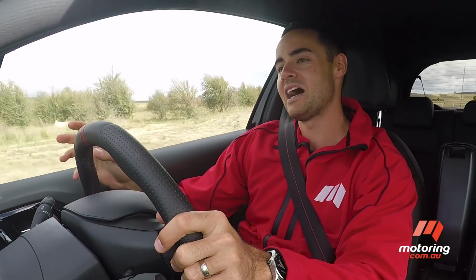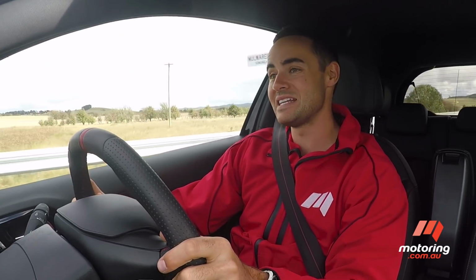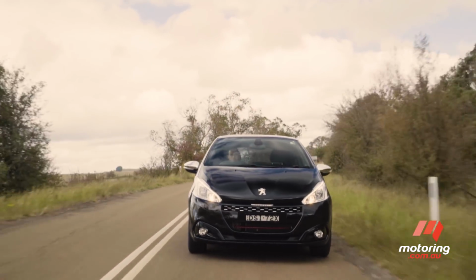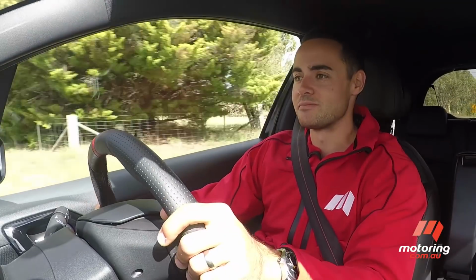You're getting 153 kilowatts and 300 newton meters, all from a car that weighs only 1160 kilograms. In daily conveyance, the 208 GTI is a really easy car to drive. If anything, I just wish it had a sport mode to give it a slightly spicier option.